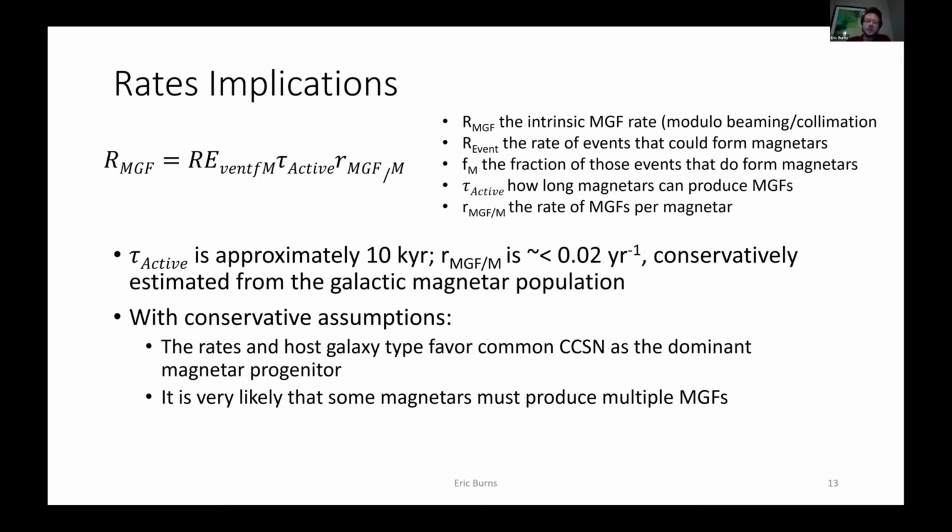These last two we have a reasonable understanding of, or we can at least place very conservative constraints on them. But even with those, we get two nice results. And the first one is that the rates of giant flares are so high that their progenitors or their formation rates also have to be very high. And that rules out a large number of possibilities.